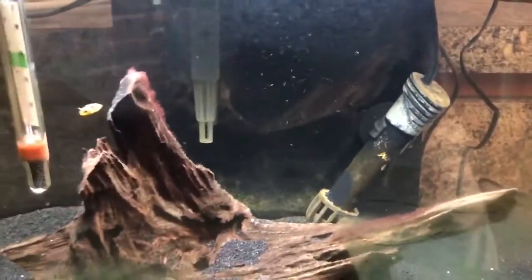Yeah, so pretty cool. Good nano species. Anyway, that's it for now.